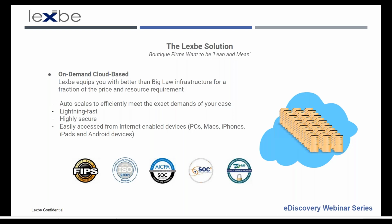Lexbe equips you with state-of-the-art technology that's super simple to use, so you don't have to have dedicated IT support or litigation support professionals on staff in order to have advanced eDiscovery operations. And only Lexbe equips you with the Uber index.